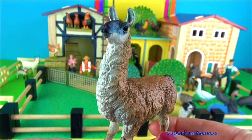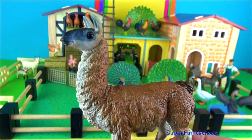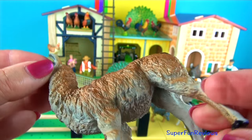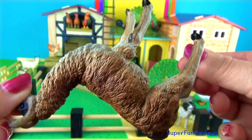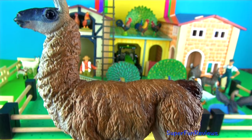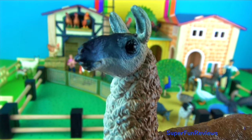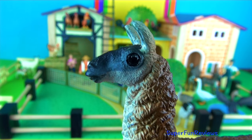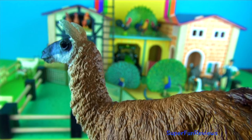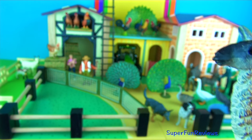Llamas are herbivorous mammals. They eat grass, ferns, and hay. They only need a small amount of water. Llamas live in South America in the countries of Peru, Argentina, Bolivia, and Chile. They became domesticated in Peru about 4,000 to 5,000 years ago and are one of the world's oldest domesticated animals. They are descendants of the wild guanaco. Llamas are related to camels, but without the hump.